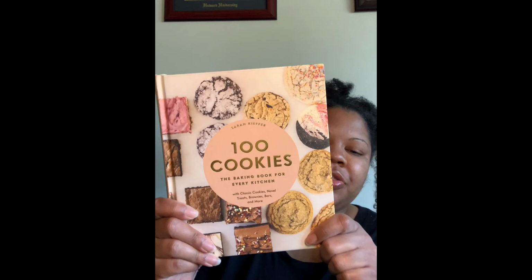It's very pretty, actually, with the gold foil titling and all that. This is called 100 Cookies, the baking book for every kitchen. It has classics, novel treats, brownies, bars, and more. So it's not just cookies, it's other baked goods like brownies. And this is for making them from scratch, essentially, with your flour and all that.